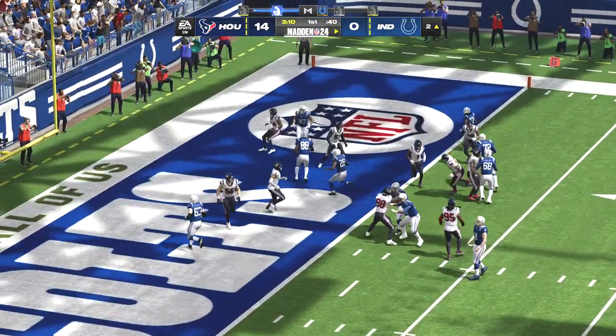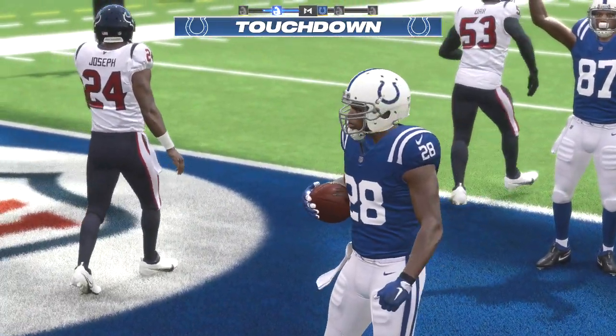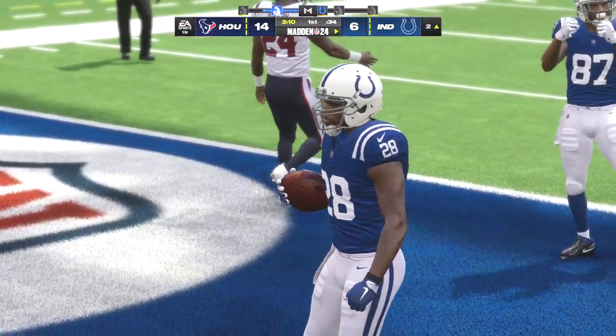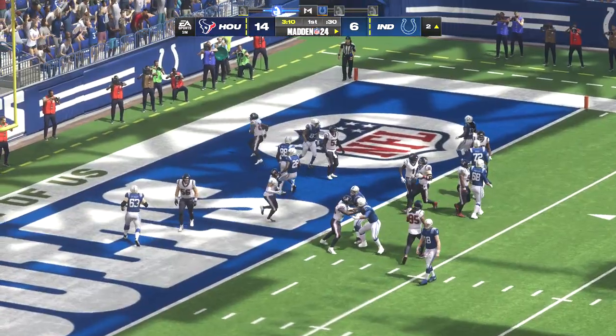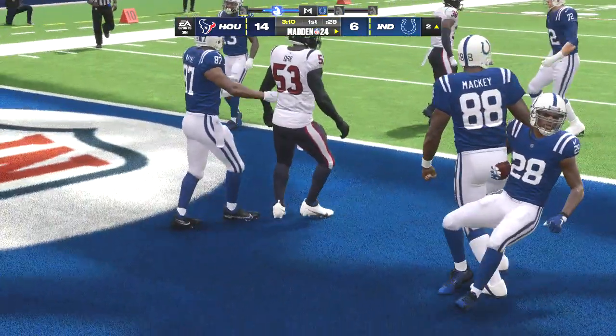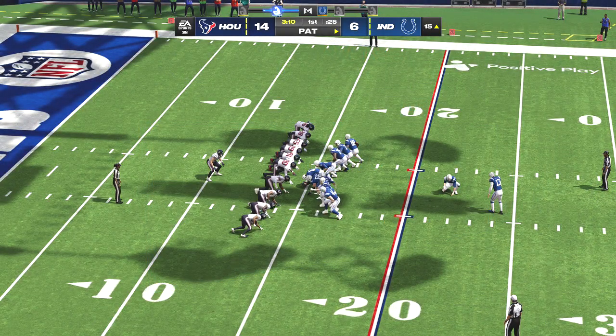They'll give to Falk up the middle. And he's into the end zone. Touchdown, Indianapolis. Taking it in from 2 yards out. And the Colts are back within a score. A strong, determined run there, Charles, to get in for 6 points.